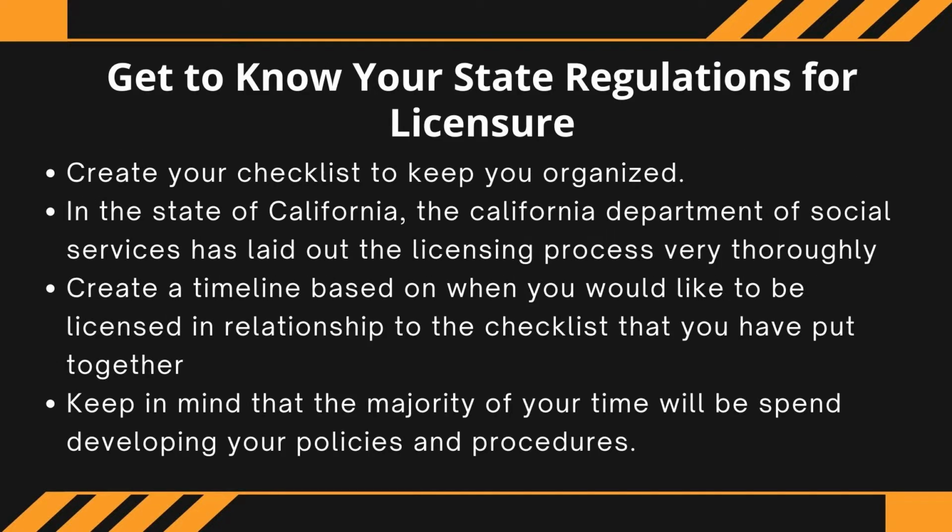The second tip that I have for you guys is to get to know your state regulations for licensure. Now, this is where that checklist is going to come in. So you're going to create your checklist to keep you organized. And remember, I have already kind of done that for you. So don't forget to download your free checklist. But then, of course, you can add some things. You can create your own.